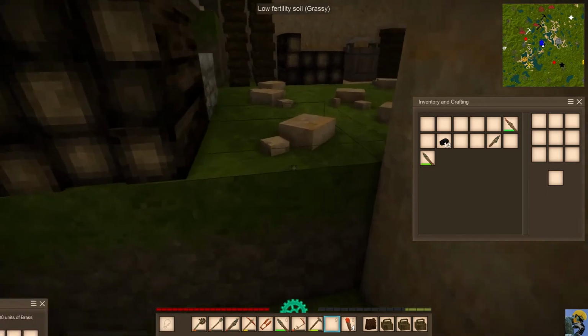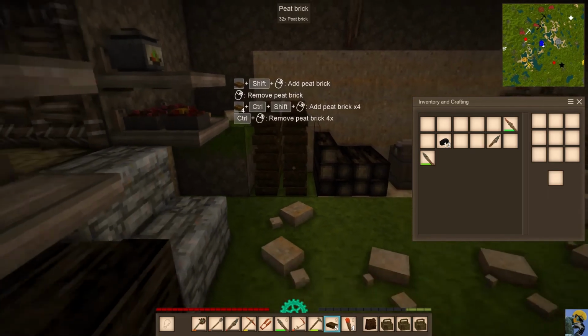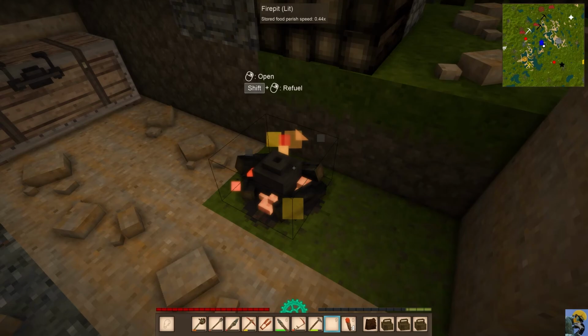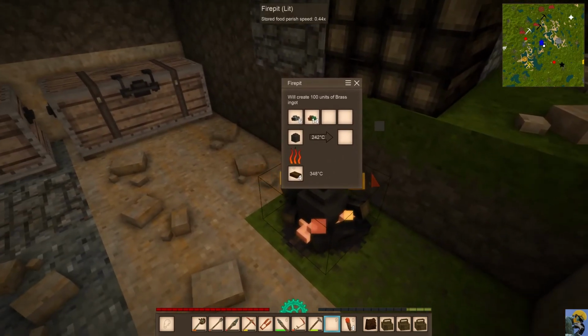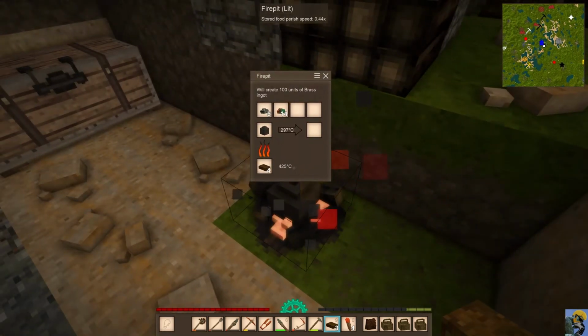All right, and then we're going to bring, this is actually still at 300 degrees, but it's still not enough. We're going to just add some peat to this, get it going. All right, it's still lit. I don't know if that's enough, Pete. Let's just kind of add some more just in case.